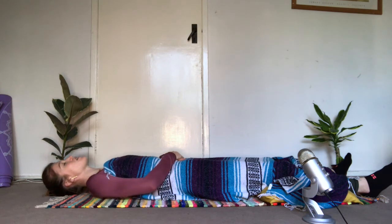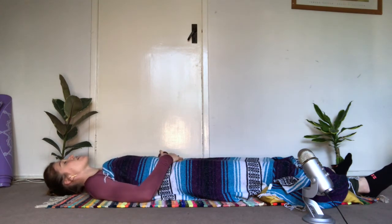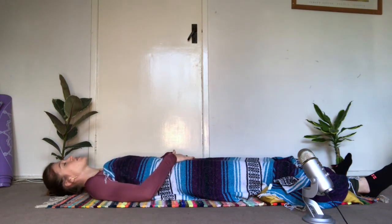And let's circle the other way. Be careful not to put too much pressure, just nice, light, gentle circles. Just to release any remaining tension, letting it all go.